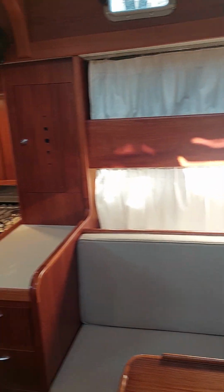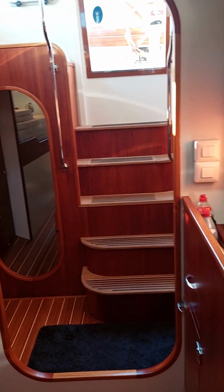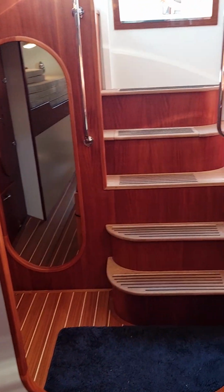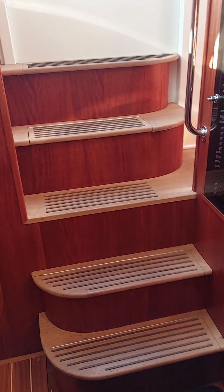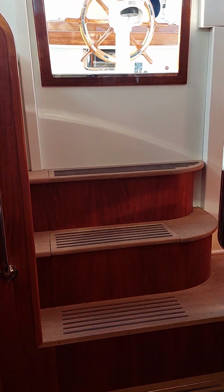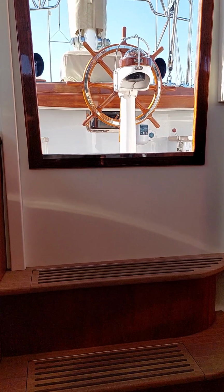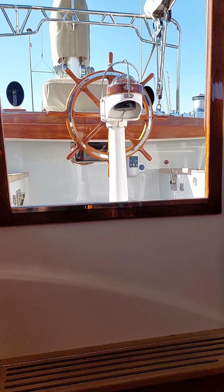Anyway, so that's Stormvogel, and hope you've enjoyed this little tour. The boat's in great shape, probably the best it's ever been now, and it's now ready for a weekend cruise, and it looks like there's some good weather ahead. So, nice shot here of the wheel, so let's finish there, and that's us for now.